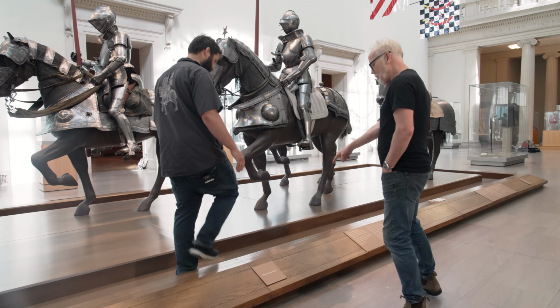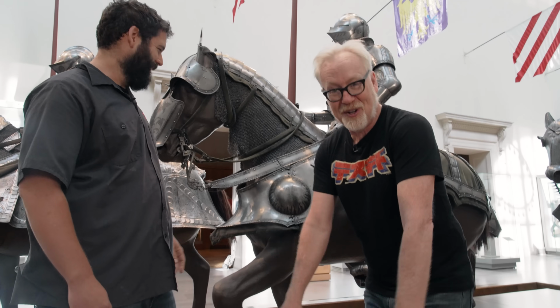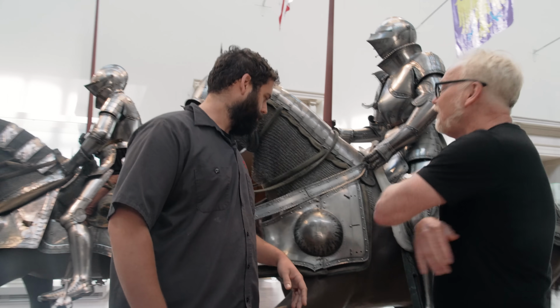We can step over the moat? You can't do this. Yes, it makes guards very angry. This isn't for you.